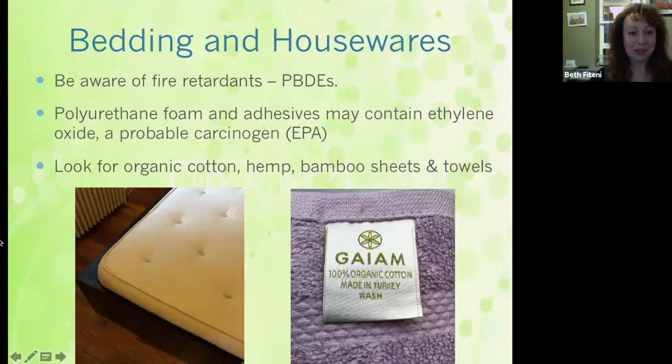So since we sleep at least 6 to 8 hours a night in our bedding, we should consider some more natural alternatives. For example, they may use either wool or borate, which is an inert substance, as the fire retardant in these alternative mattresses. And you can find them online. They're becoming more common now.